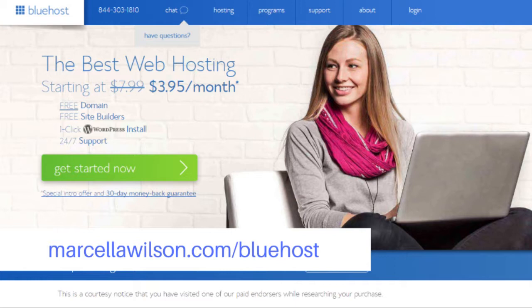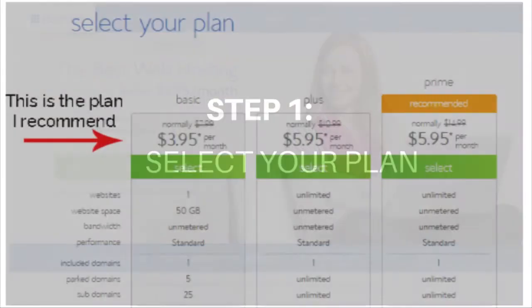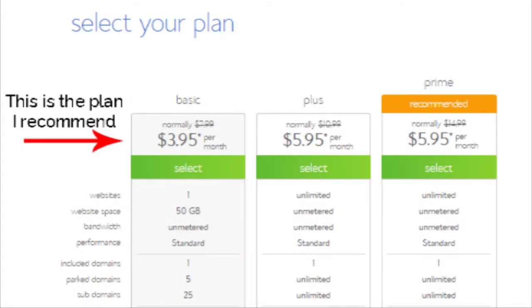Next, we're going to click that big green button that says Get Started Now, and that's going to take you to another page where we're actually going to select your plan. You have three plans to choose from for web hosting service. You have the basic, the plus, and the prime plans. I recommend you go with the basic plan for $3.95 a month. Now, you will be billed all at once when you sign up. So you're not going to receive a charge for $3.95 a month on your credit card or anything like that. You're going to pay all at once.